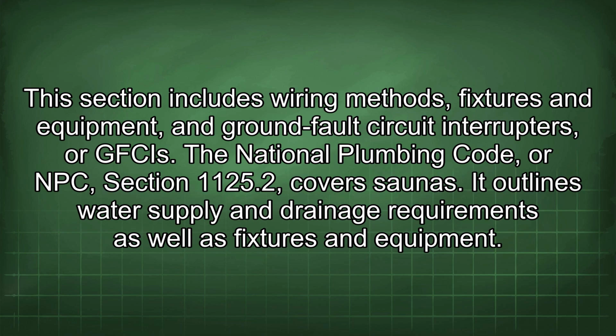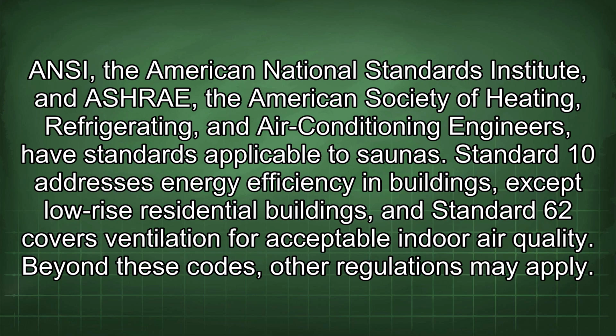The National Plumbing Code, or NPC Section 1125.2, covers saunas. It outlines water supply and drainage requirements as well as fixtures and equipment. ANSI, the American National Standards Institute, and ASHRAE, the American Society of Heating, Refrigerating, and Air Conditioning Engineers, have standards applicable to saunas. Standard 10 addresses energy efficiency in buildings except low-rise residential buildings, and Standard 62 covers ventilation for acceptable indoor air quality. Beyond these codes, other regulations may apply.